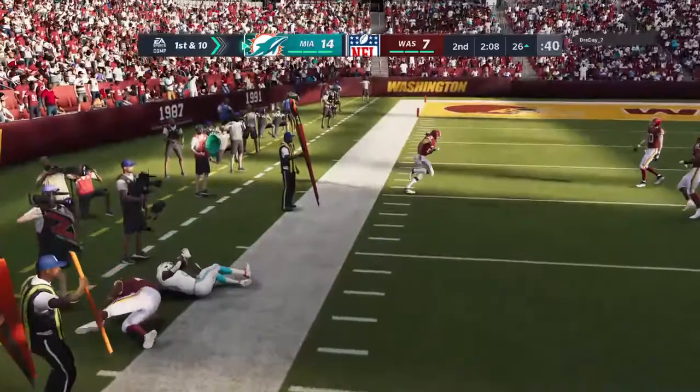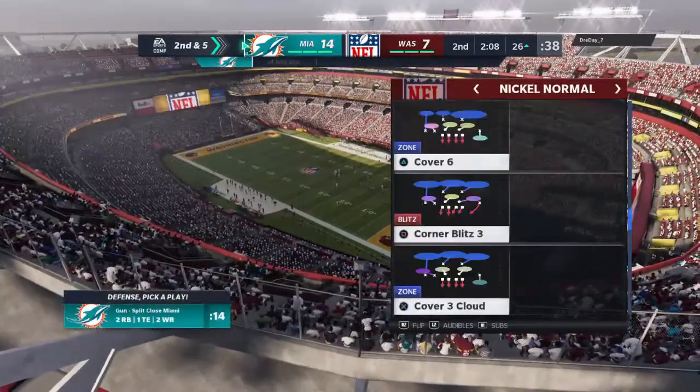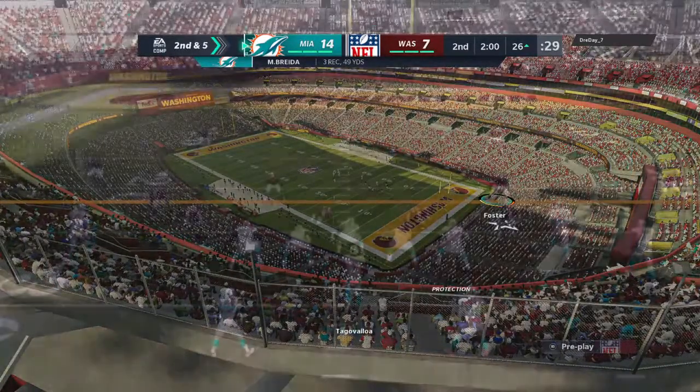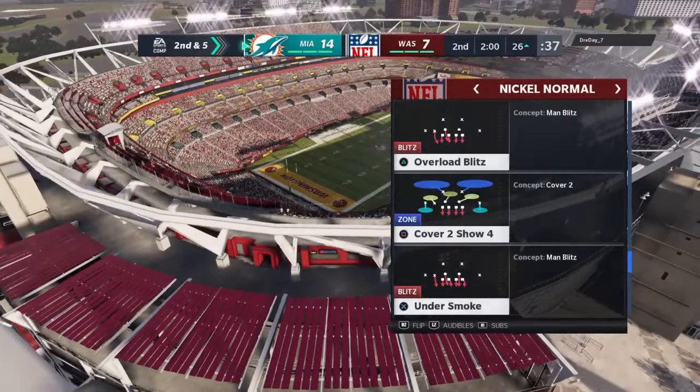Now left side on the swing pass. And he is out of bounds inside the 30. It's a gain of 5 on the play, and it'll be 2nd down. We've hit the 2-minute mark in the second quarter. 14-7.